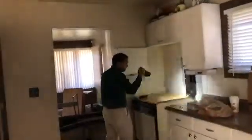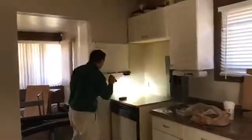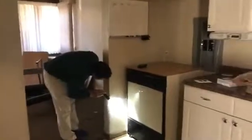So again, I'm just looking at the outside walls, just anything abnormal or out of the ordinary, but nothing that stands out specifically.